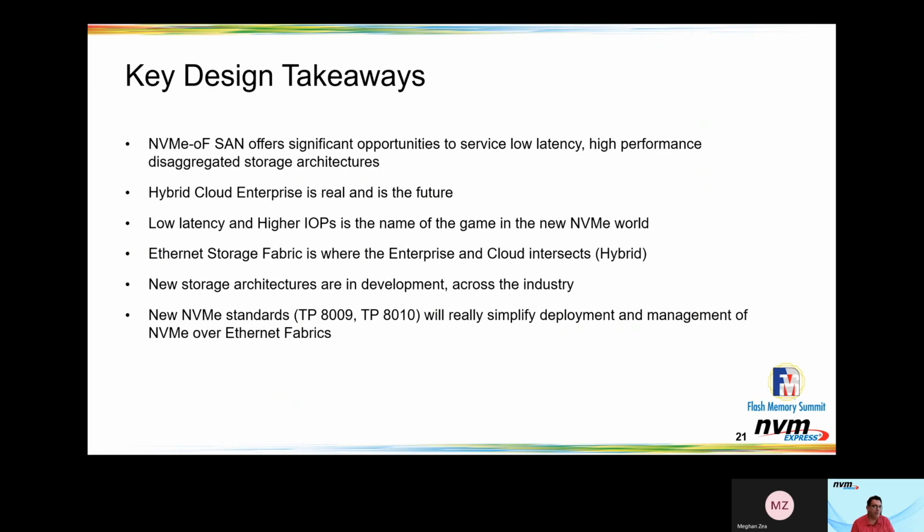The hybrid cloud enterprise is real and is the future. We should all agree that it's not a winner-take-all market out there. And then, from a storage perspective, low latency and high IOPS is the name of the game. And I think everybody can agree to that also.